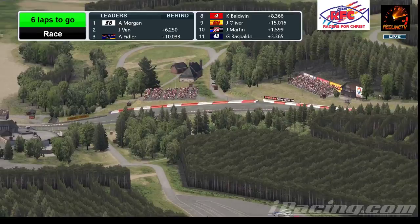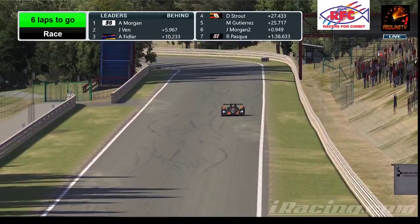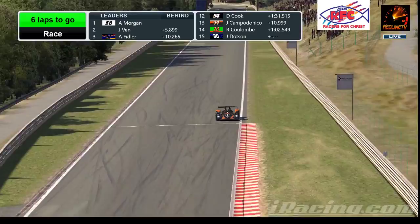So we're bringing you flag-to-flag coverage today of 60-plus racing. We've got six laps remaining in the race at Spa, and we'll run down through your results for a little bit and let you know where everybody started. Let's take a look here at the driver drop.